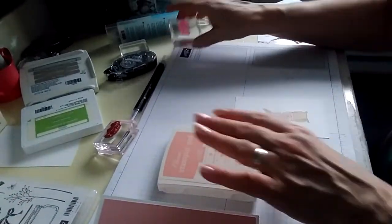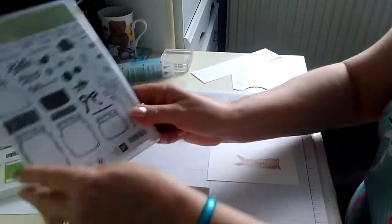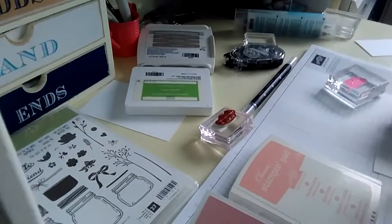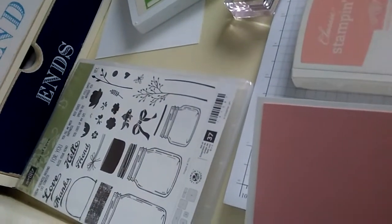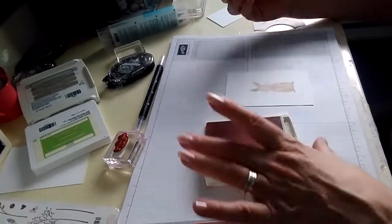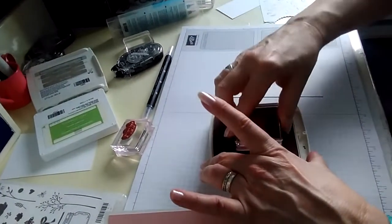So we've got the rabbit done. Now I'm using this stamp, Hello, and that is from the Jar of Love stamp set. Now you could of course put the Darling Baby stamp at the top, and then inside you could put your congratulations stamp. So at the end of the day, you can add whatever sentiments you want to the card. These are just to give you ideas.